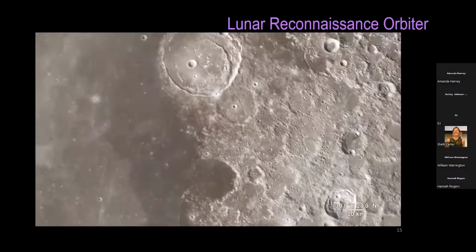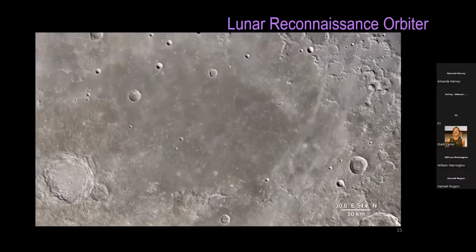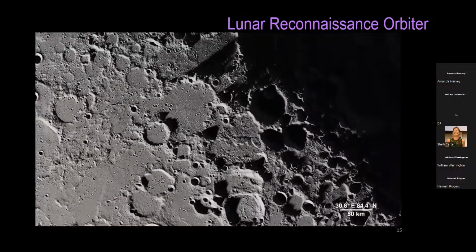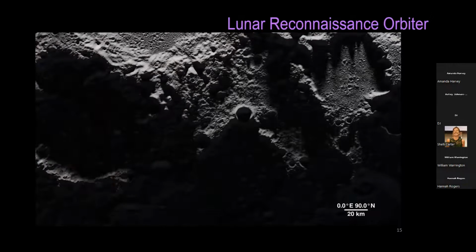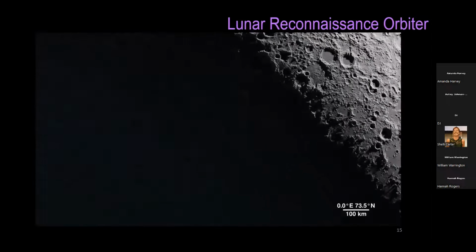So LRO has been fantastic for helping us to plan to move forward, to go back to the moon, to go to Mars in the future. And it's helped us to learn a lot about our moon. But in addition to telling us about information for going forward, it's also a record of everything that's happened in our solar system, because its surface hasn't changed for billions of years.